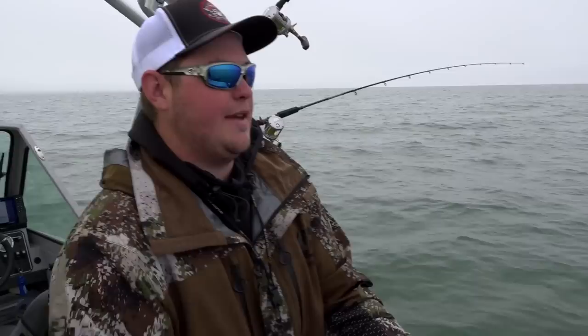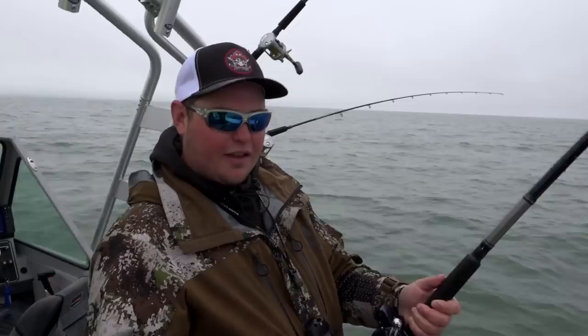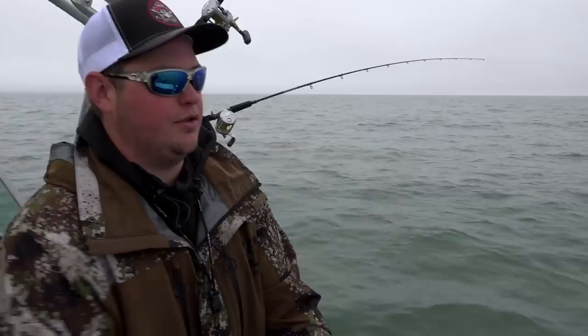No, it's been good. And it's basically we're doing this in place of the old school Dipsy Diver, right? It's the same concept. The nice thing about the lead weight is it's easy to set. And we can control it. If we start marking fish kind of like a downrigger, it's easy to drop it down or raise it up if we need to keep it in where those fish are. Nice coho, Jarod. Yeah, that's a dandy one there. A lot better.